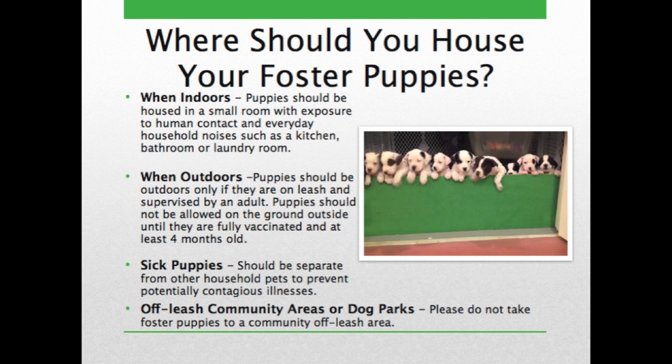in your household so that they don't potentially give the illness to your dogs. And definitely do not take puppies to a community off-leash area or dog park. With puppies, it's even more important that they not be exposed to potential viruses that could be deadly for them.